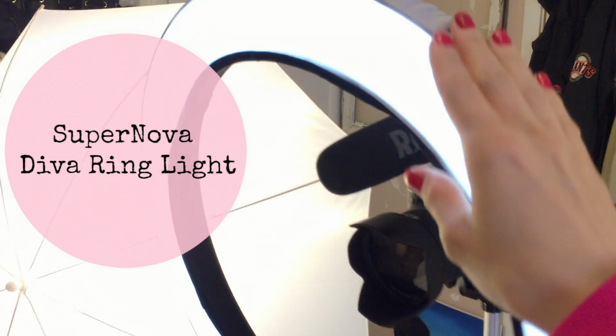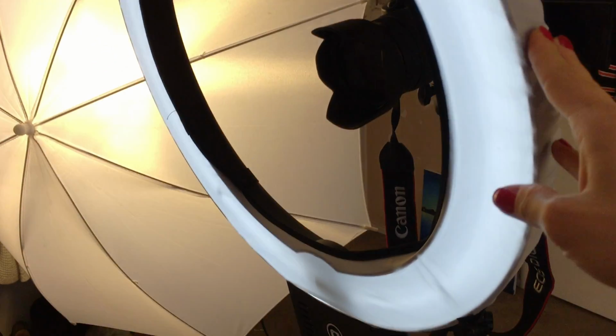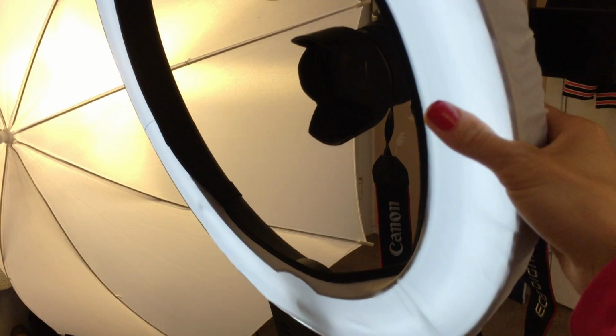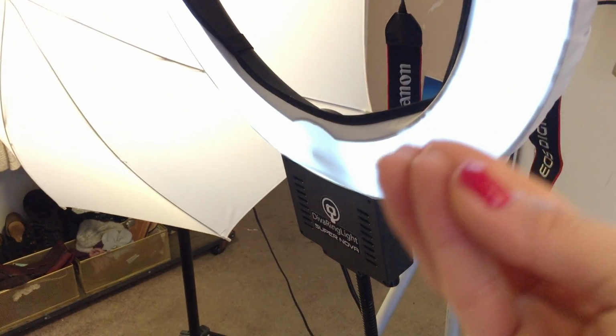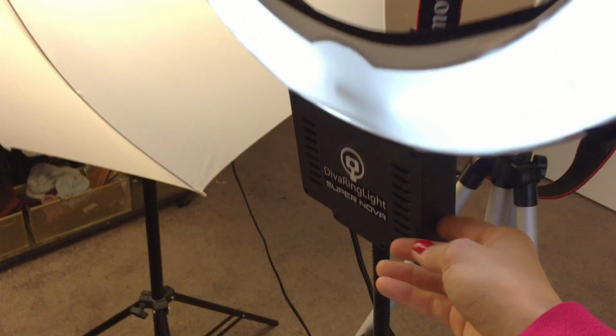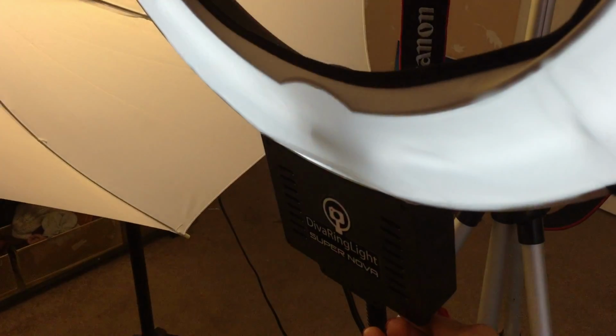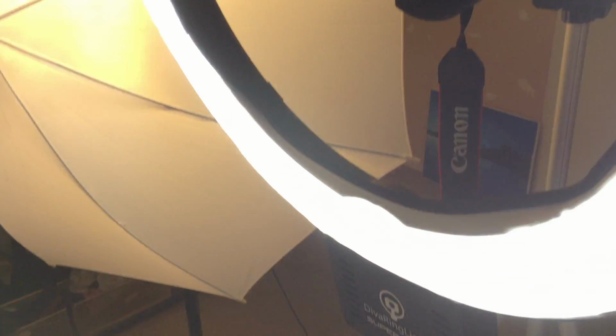Then right in front of my camera, I have my Diva ring light, which is probably my most important light out of all three of them. I think that this one just gives off the best light, and it really just evenly illuminates my face and my background. Right now it's turned all the way down, and this is adjustable, and I turned it all the way down that way you guys could see my camera, because when it's all the way up, it's just way too bright and in the face of this camera.